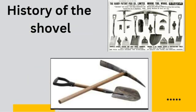And then I have the shovel. Without the shovel, they would not be able to dig out dirt and all that, so they can make little routes for the mining of minerals.